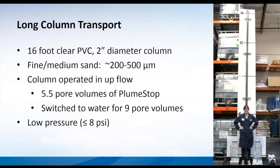So the last application point I'd like to make, and I'll just touch on this briefly, I'm not going to go through too many details, but again, we had done all these small columns in the lab and we wanted to try and scale that up to something a little bit more field relevant. And so we constructed this 16-foot column in our warehouse and filled it with sand and basically just wanted to confirm that Plume Stop would be able to go that full 16 feet, that it wouldn't self-clog, we wouldn't have any other issues as we're injecting it across a longer range. And so in this case, we have this little pump. We filled this up with Plume Stop and then pumped it up through the column and then collected everything coming out.